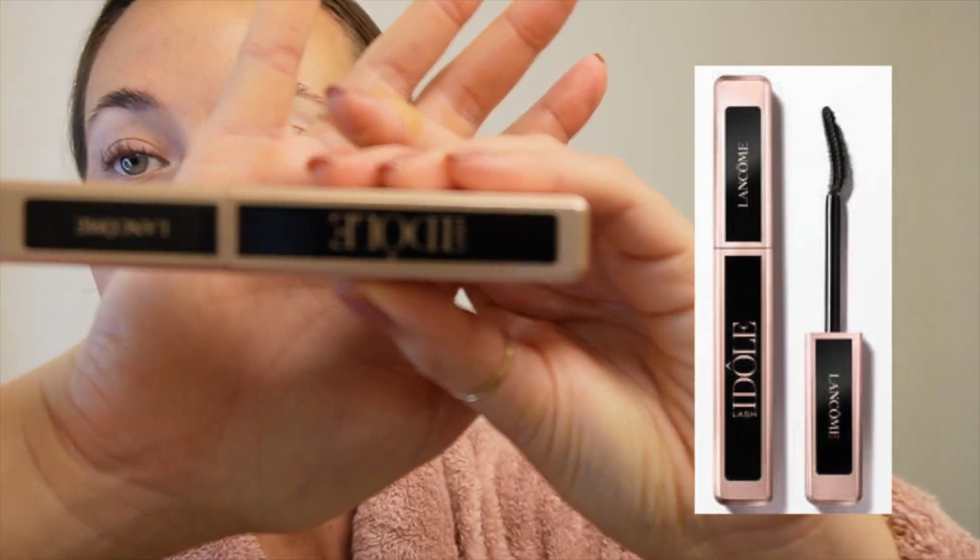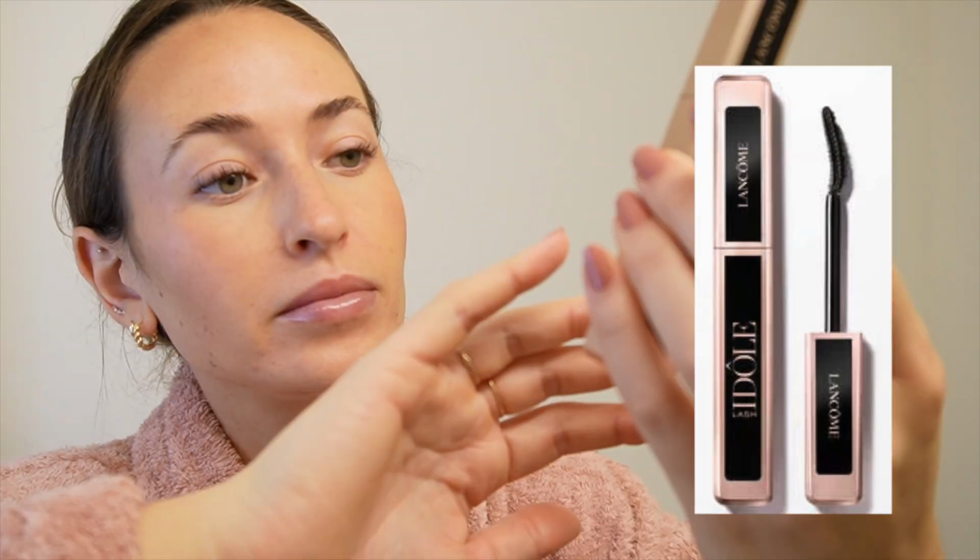What do we need? We need mascara. This is like my everyday go-to, the Idol mascara from Lancome. That's what it's called, right? Lash Idol. I also really like the Ilia eyelash mascara, and Rare Beauty's is quite nice, but excuse me, I have the hiccups. It's a bit fuller and chunkier, and I would wear that more if I was going out. I should probably do the wing before this if I'm going to do a wing.